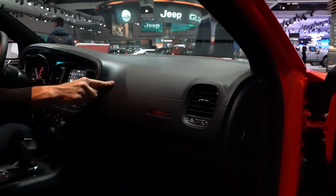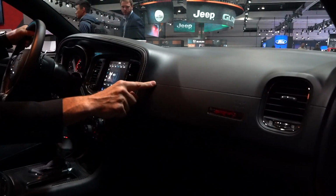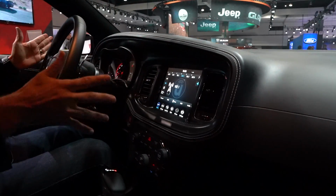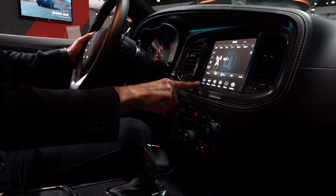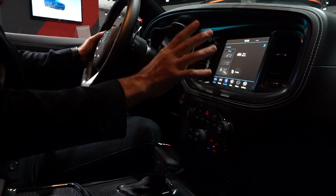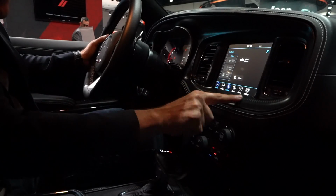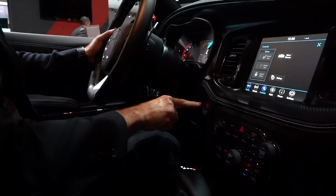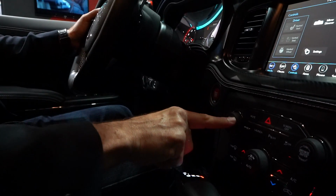Now, soft material on the dash, even the texture, it doesn't have that funky elephant skin look to it, and I like that. I also like the way everything is sort of tilted towards the driver. Large infotainment system screen that's over 8 inches, real easy to get into all your seat controls, everything that you need. Heated seats, ventilated seats, even a heated steering wheel. Nice dry weave, carbon fiber, the stitch work is beautiful, bright red start-stop button to fire up this monster, and then we have our radio controls.